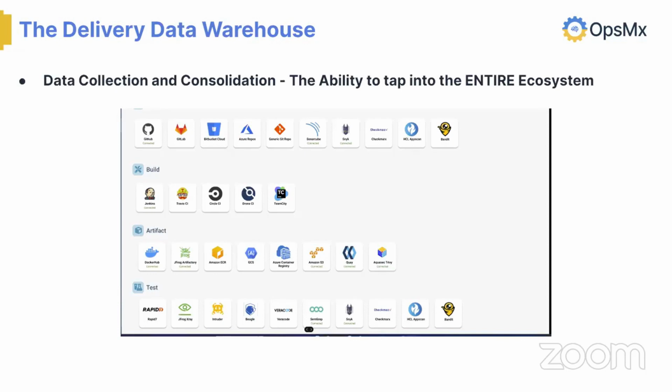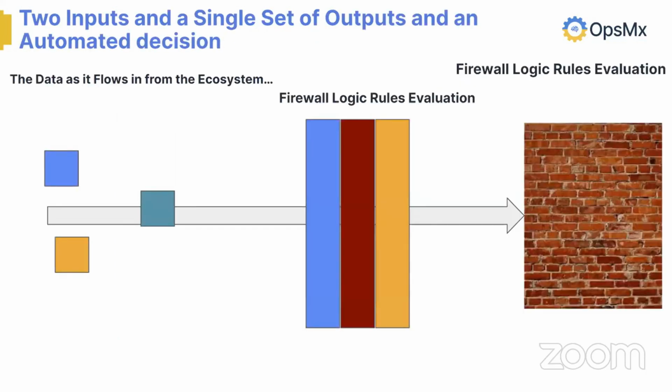So let me go ahead and move forward here. And again, I put this slide together. It's very basic on purpose, right? Because I just wanted to help you visualize how data flows. So if you think about it, data is going to flow from the tools in your CI/CD ecosystem into the deployment firewall logical rules evaluation layer, right? So those logical rules that you've set up, in the context of a specific deployment, that deployment might be from QA to staging, or from dev to staging, and then from staging to production. And for us, it really doesn't matter. You can ultimately go ahead and adjust those rules based on the type of promotion that's going to happen.